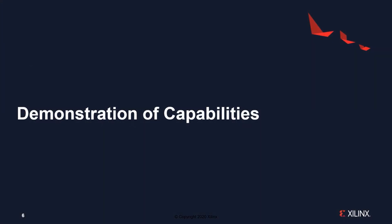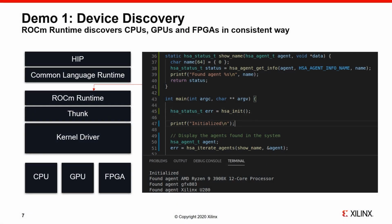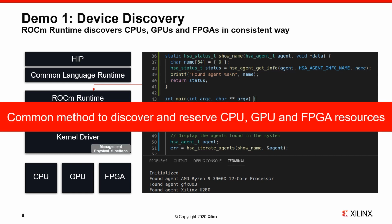In order to demonstrate the advantages of this converged runtime, 4 demonstrators have been developed. The first demonstration shows how the converged ROCm runtime can discover CPUs, GPUs, and FPGAs in a consistent way. Running this code on a machine with an AMD CPU, which is equipped with an AMD GPU and a Xilinx Alveo card, will display the names of all of the 3 resources in that system using a common method, without requiring any different code for dealing with the FPGA accelerator. Users can discover and reserve CPU, GPU, and FPGA resources in a standard way.